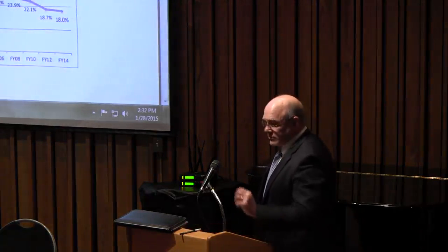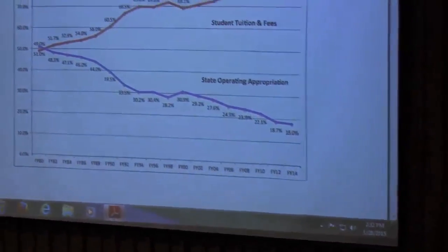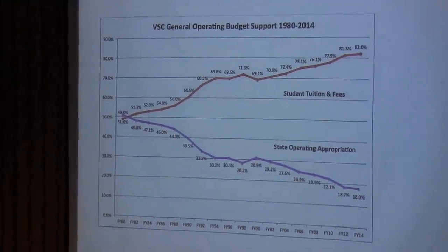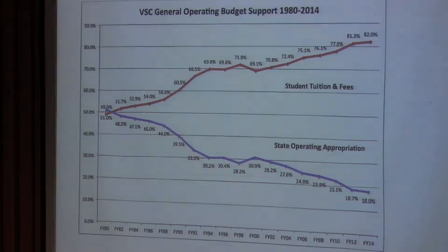So on the revenue side, we have two sources of revenue. One is the state operating appropriation, and one is the tuition fee and room and board. Let's see if I can look sideways and make this work. Okay. So this is the picture chart we provide every year, and you can see that there's an inverse relationship between state operating appropriation and our tuition and fees. The less the state gives us for appropriation, the more we need to charge the students, and so that's a good example of what that looks like.